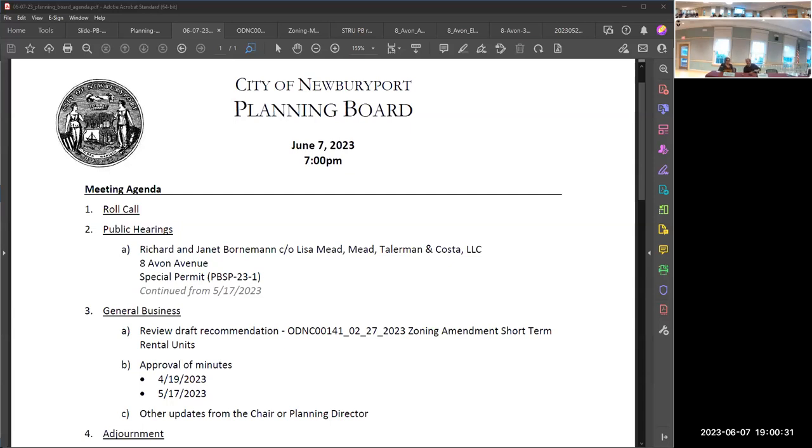Okay, welcome to the June 7th meeting of the planning board. I will begin with a roll call. Alden Clark, here. Beth Boyle? Here. Bob Cow? Here. Jamie Pennington is not here. Heather Rogers? Here. Richard Yeager? Here. And Rick Tainter here. Six of the seven members of the board here.